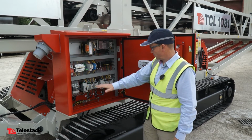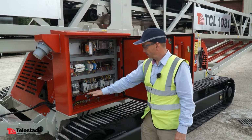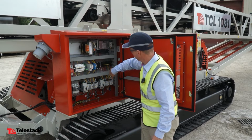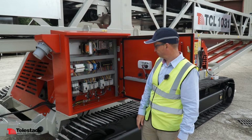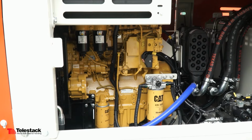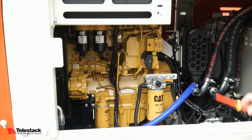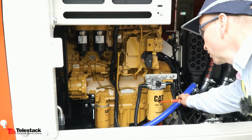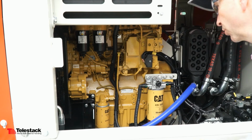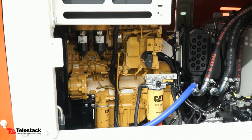In the box, we've got a drainage plug, so if any moisture gets into the panel, that's drained out. We've also got a breather here to let a little bit of airflow into the machine. Here is the service side of the engine. Large open canopy, loads of space, loads of room. Customers really like this design of a machine where there's good access to get in and carry out maintenance. We've got our diesel filter, our dipstick, and our engine oil filter. So very easy for customers to get in to carry out maintenance and service on the machine.